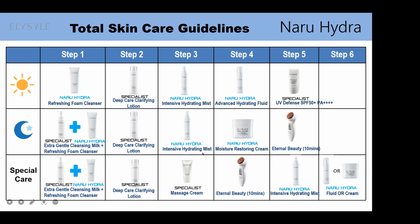Okay, so these are the steps for daytime and nighttime. Of course, you can use our Eternal Beauty 10 minutes after night cream. And also every week, you can do this massage cream with Eternal Beauty. You can just follow the steps here. So basically, it's the same steps as our previous skincare.